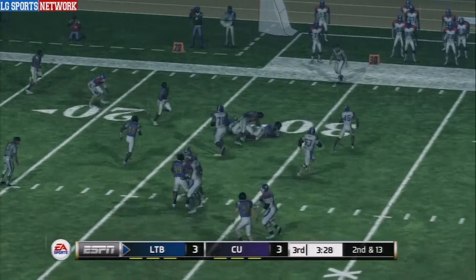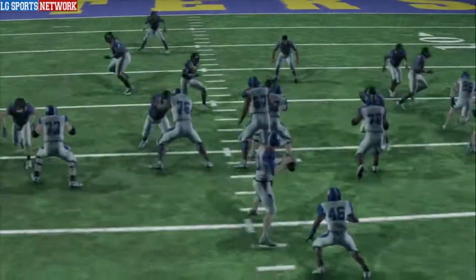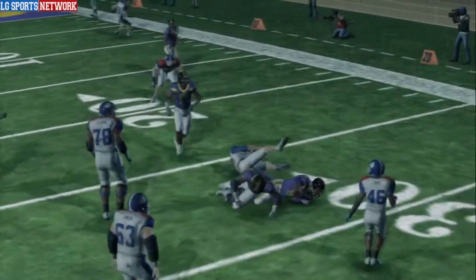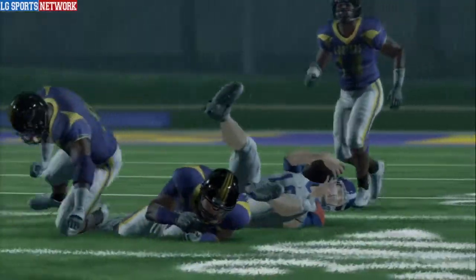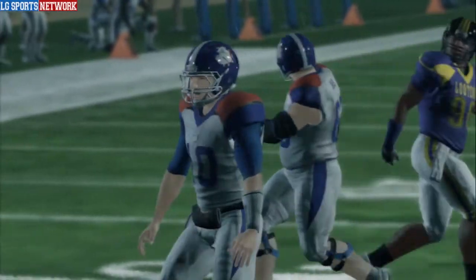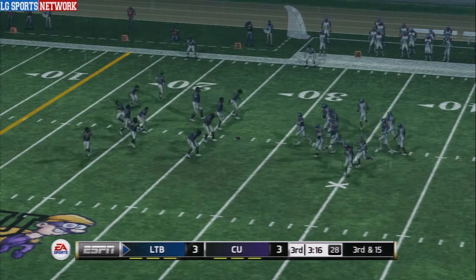Can't find anyone open. And he's going to be sacked for a loss. He has one job on passing situations. Get to the quarterback. And he did that job very, very well on that play. Well, they'll line it up again on third down. 2 for 2 so far on this drive.